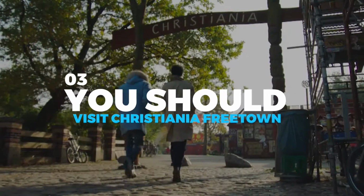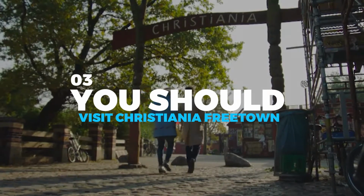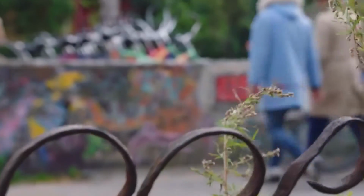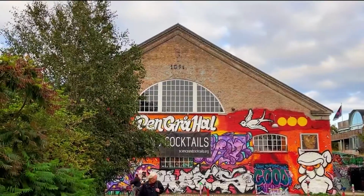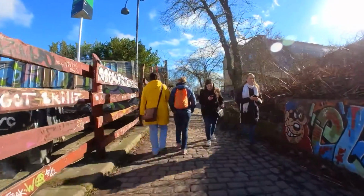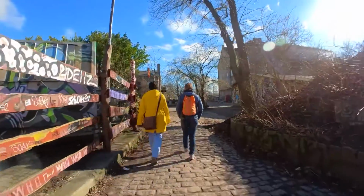Number 3. You should visit Christiania Freetown. Not to worry, the following destination on your Copenhagen trip is not boring. Not your typical tourist destination, Freetown Christiania is an independent state made up of a hippie enclave cut off from the rest of the city.